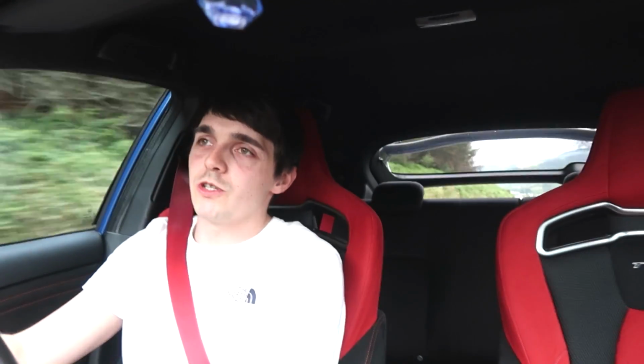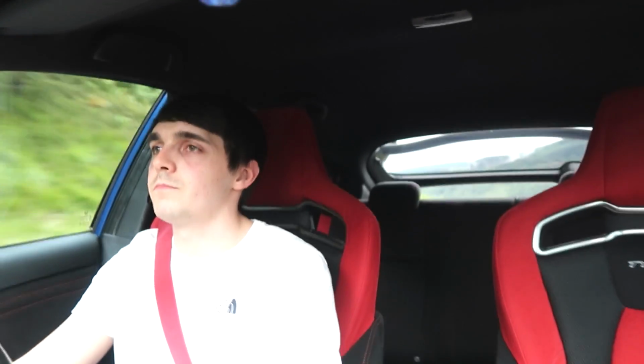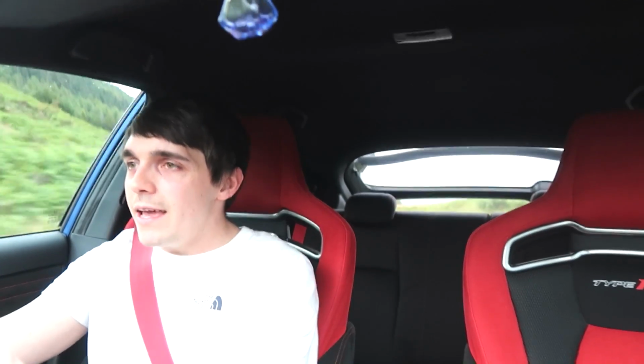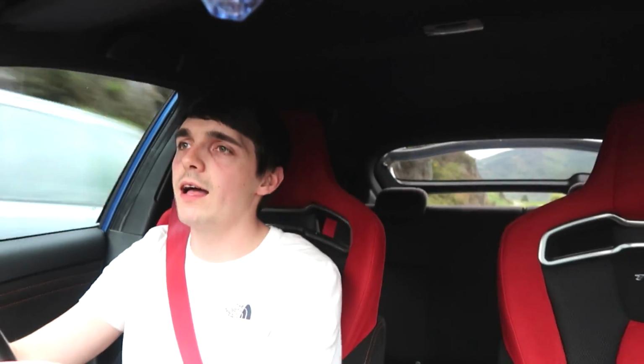Now, I am going to be concentrated because this thing is an absolute riot, I can tell you that now. It's front wheel drive, it feels absolutely planted, and wherever you point this car, this thing goes. Will a car tell me why are people not buying these?